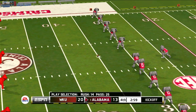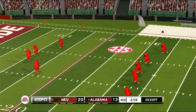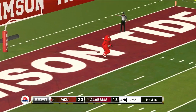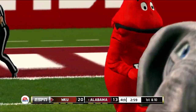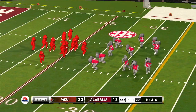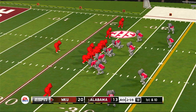Alabama is ready to kick it away. He just drills this one. This one's going to be down in the end zone for a touchback. You know, this is a real crucial time in the game. It could still go either way. Less than 3 minutes in the game.